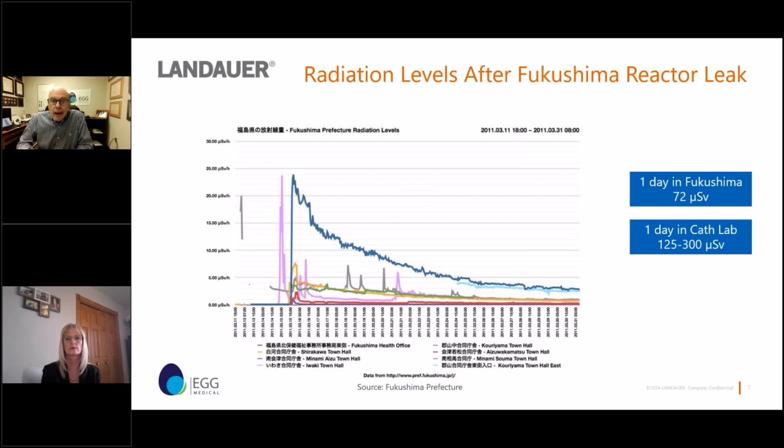So you might say, well, how much could it be? And well, it turns out, if you look at some comparables, it's not such a small amount of radiation you're getting every day. These are the radiation levels in Fukushima after the nuclear accident. And this is from the prefecture, and you can see a whole bunch of different areas there. But if you go 1 week out in Fukushima, so not the day of the accident, but a week out, the average dose, you get about 72 microsieverts in a day.